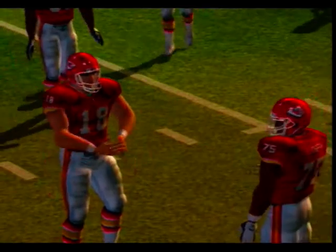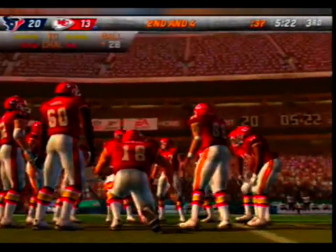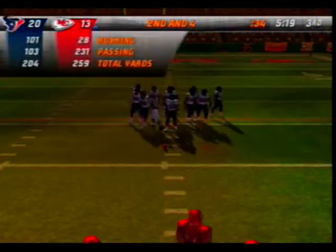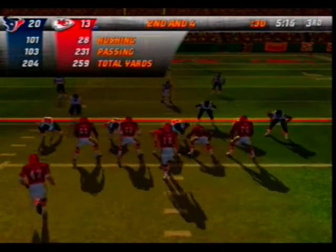And below you can see how these two teams have done in the turnover battle. Ball on the 28-yard line.